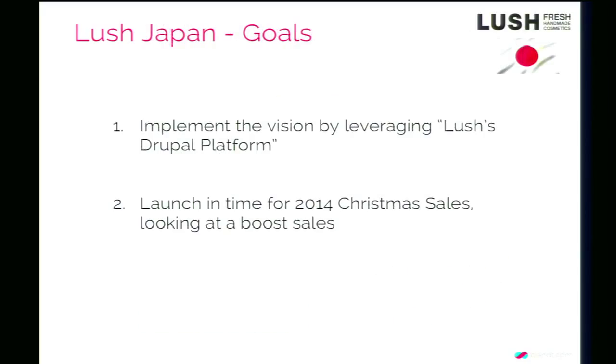And then from UK, we go to Japan. Getting to Japan, we were involved, and then we understood their goals. First, of course, implement the vision that was coming from Lush UK, so leverage the Drupal platform from Lush. But also, as usual with any project, especially commerce related, launch with a very aggressive timeline by October. So we were engaged around July, by October last year, in time for the Christmas sale. So the Christmas sale starts in October. So those are the major goals, but then let's go another level under that. But at a high level, those are the goals.